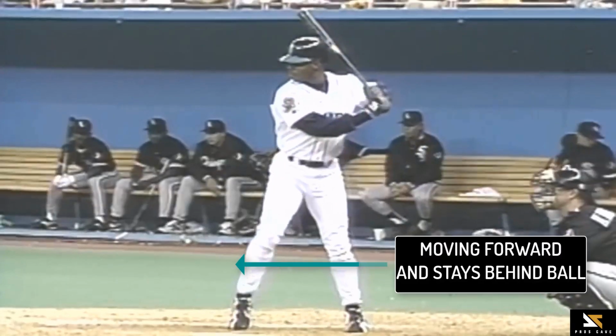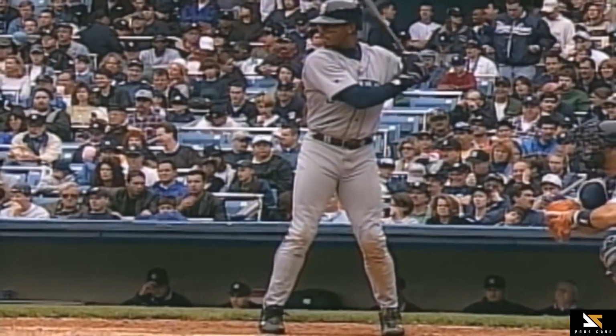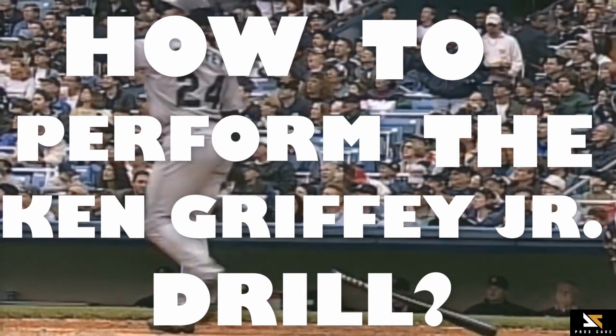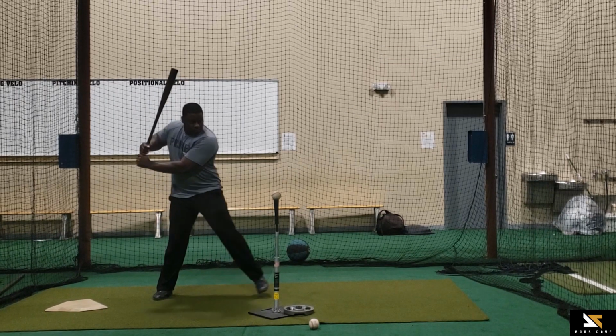Look, did you see that? Did you see how he moved directly towards the pitcher? Do you see the separation? The rubber band effect? Well, you're going to learn to do the same with your body. So, to perform the Ken Griffey Jr. drill, set the tee up where when you hit it, it would be a line drive up the middle.